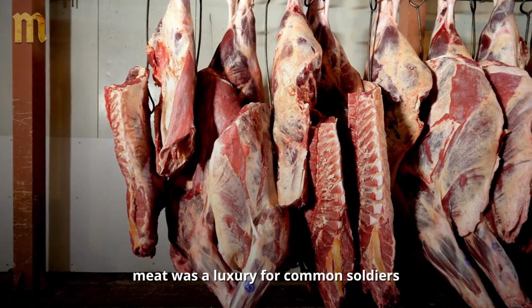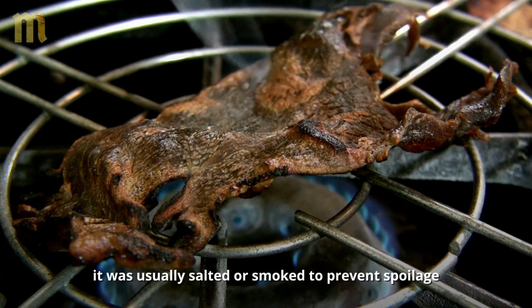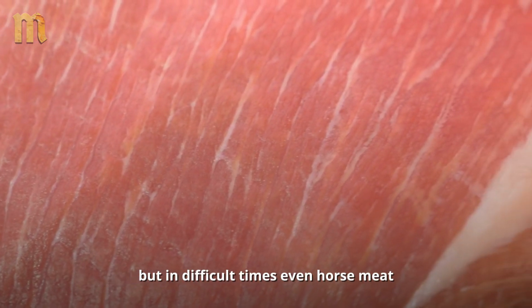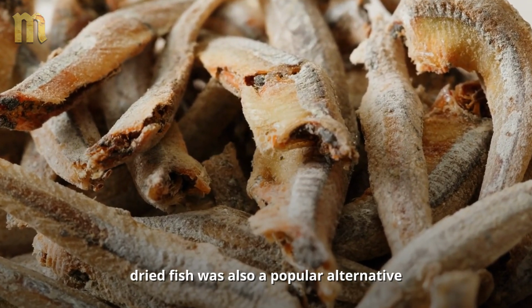Meat was a luxury for common soldiers. When available, it was usually salted or smoked to prevent spoilage. Pork and beef were common, but in difficult times, even horse meat might be consumed. In coastal regions, dried fish was also a popular alternative.